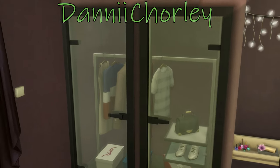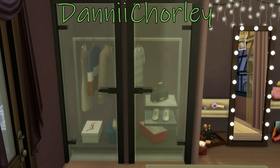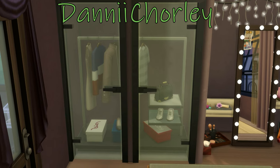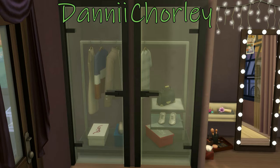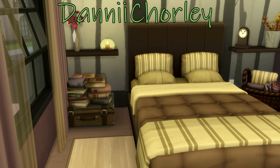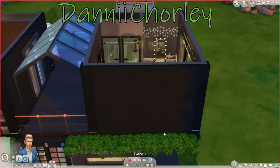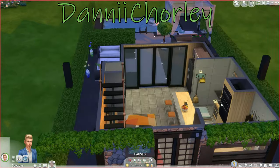Okay, that's really cool. It's like a walk-in closet with doors. I like that. Okay, I'm gonna have to copy that look. I definitely like that. That's very, very neat. Oh, and they even got different color in the back. Okay. Very, very cool. And we've only scratched the surface. We haven't even gone down to the bottom stairs yet.